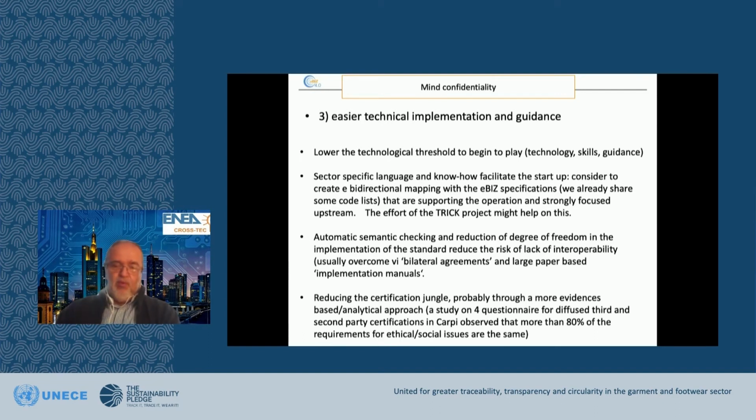That is, for example, one of the points, because we thought that the work already done with the eBIZ specification should be able to contribute to this work, for example by considering creating a bidirectional mapping with the existing effort made for the eBIZ specification, which was very tailored and very specific to the processes of the sector. And by the way, I can tell you that we are managing a project named TRIC project that will probably work on this aspect. Other aspects are more about technology, like automatic semantic checking.